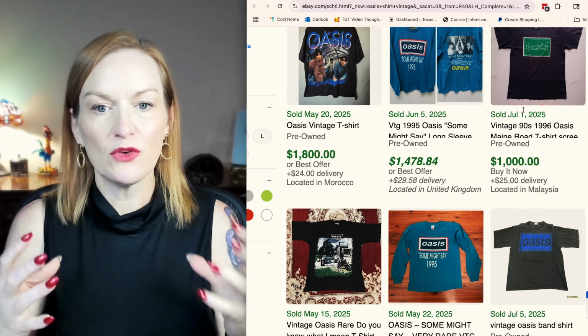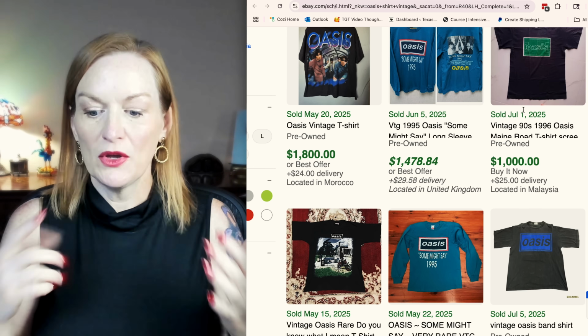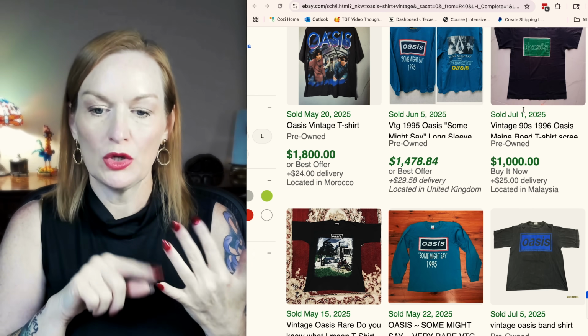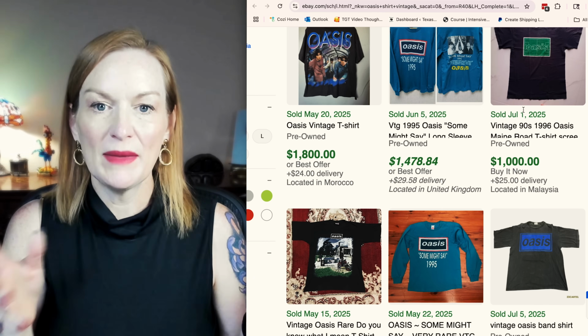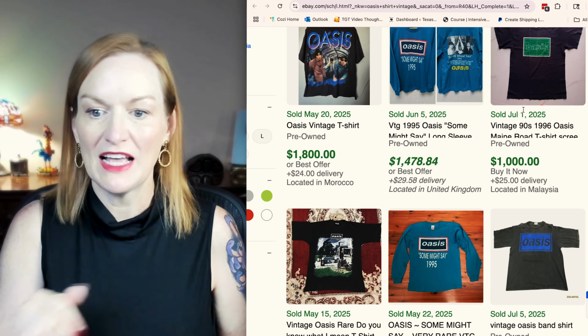Oasis shirts are really easy to spot because they have their name front and center, Oasis, really big on it. And again, I'm looking for ones that I'm seeing that are selling over and over again. It's the same shirt, but you still want to follow that rule of the single stitch. That's going to make it vintage and older. And if you find one, it's worth just taking a quick scan of it and see if it's selling for a good profit.